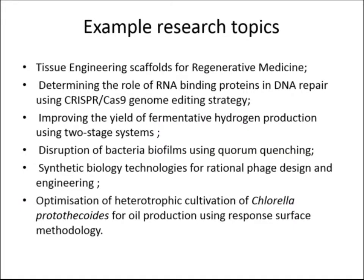These are just examples of project areas current students have selected. Tissue engineering scaffolds for regenerative medicine. Determining the role of RNA binding proteins in DNA repair using CRISPR-Cas9 genome editing strategy. Another student chose improving the yield of fermentative hydrogen production using two-stage systems. Another one, disruption of bacterial biofilms using quorum quenching. Another was more interested in synthetic biology approaches for rational phage design and engineering. Another student whom I will be supervising is optimization of heterotrophic cultivation of Chlorella protothecoides for oil production using response surface methodology.